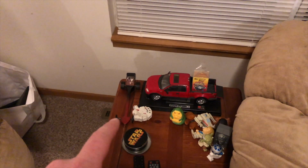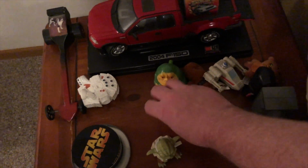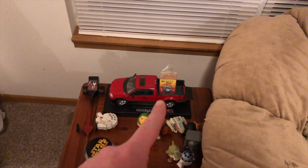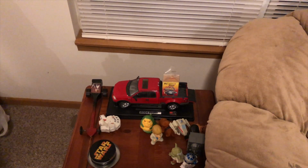We have a CO2 powered car that I built. And then all of these are actually Burger King toys that were handed out. My stepbrother collected all those one year for me as a Christmas present. Also have the complete set of Back to the Future 2 trading cards. My friend Brad gave those to me as a birthday present a while back.